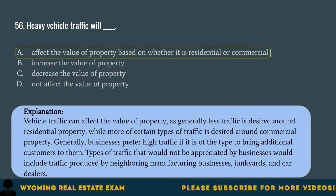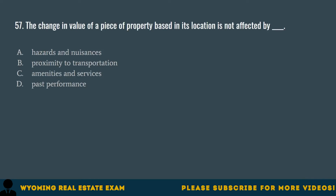Vehicle traffic can affect the value of property, as generally less traffic is desired around residential property, while more of certain types of traffic is desired around commercial property. Generally, businesses prefer high traffic if it is of the type to bring additional customers to them. Types of traffic that would not be appreciated by businesses would include traffic produced by neighboring manufacturing businesses, junkyards, and car dealers.